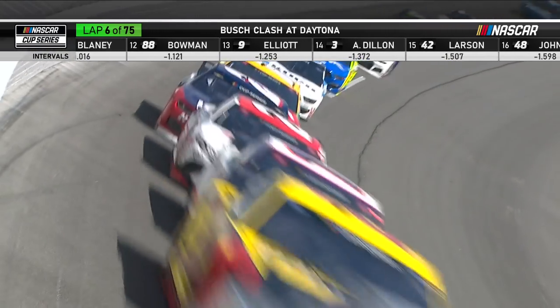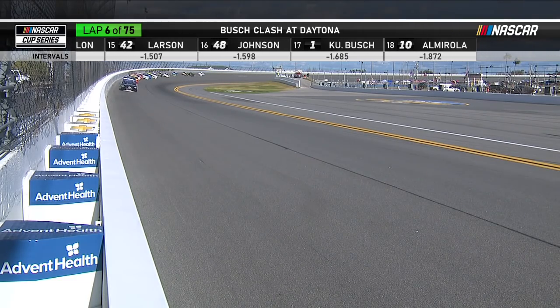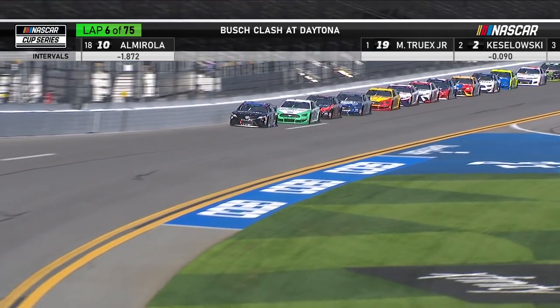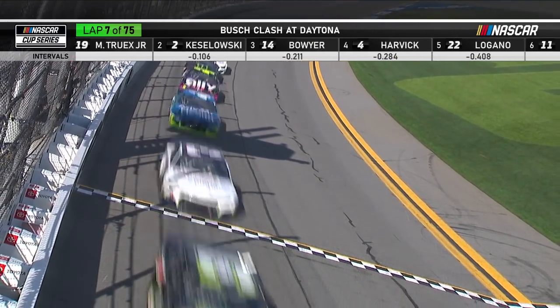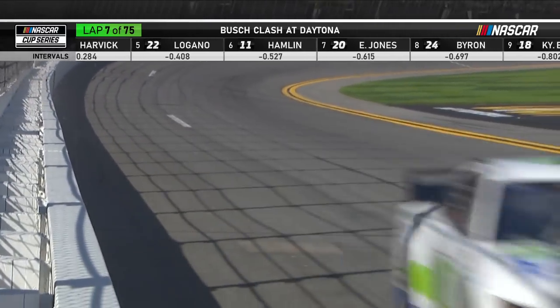Already Martin Truex Jr. taking him to the high line. You know, that high line, it's interesting because usually when they take that high line, it forces those behind that are a little bit content. Right now, if you're second, third, fourth, you're pretty content to be in that top 5. You've got a shot at it. You know that you still have quite a few laps to go.